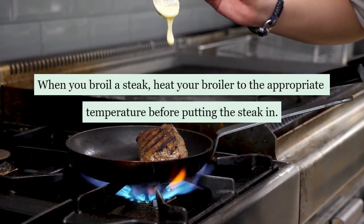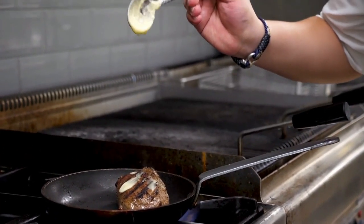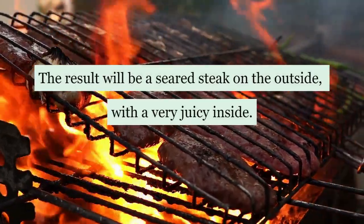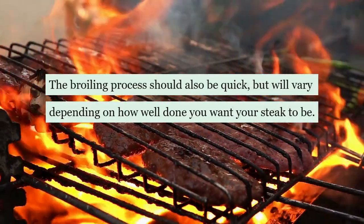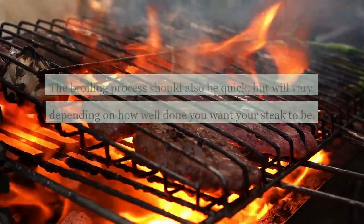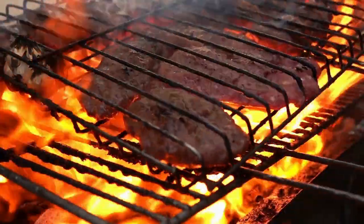When you broil a steak, heat your broiler to the appropriate temperature before putting the steak in. The result will be a seared steak on the outside, with a very juicy inside. The broiling process should also be quick, but will vary depending on how well done you want your steak to be. Overcooking can lead to a dried out end result.